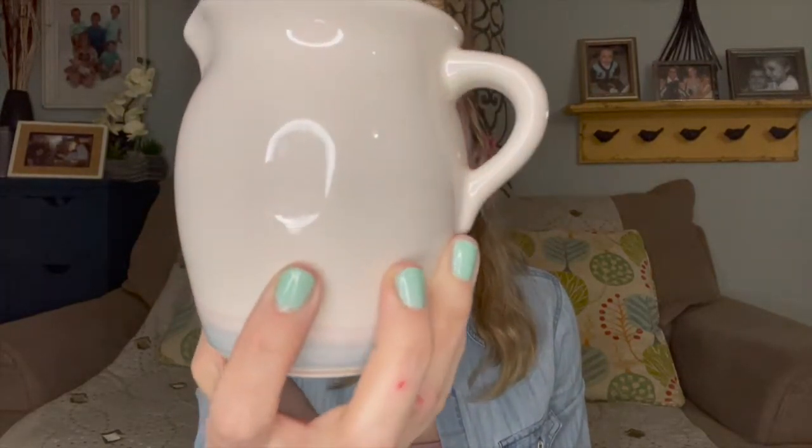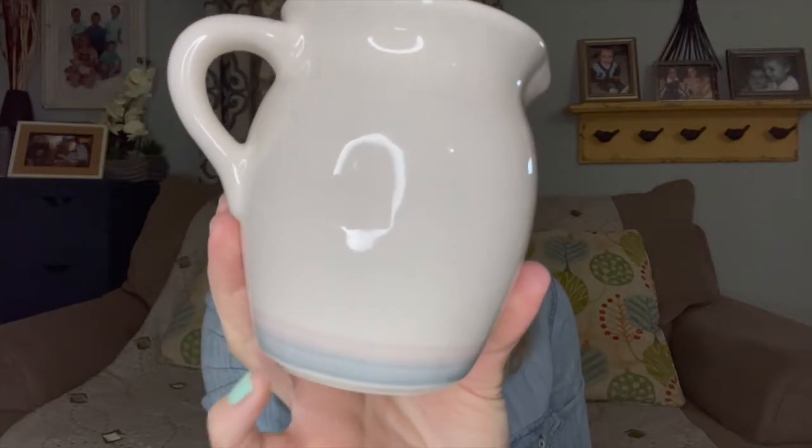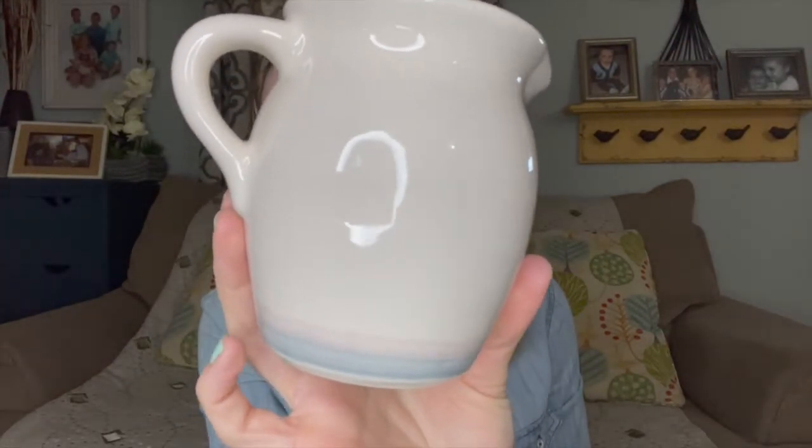And then to match with him, at Goodwill I saw this one. It has almost the same pink and blue. It's a tad bit different, I guess, gray. And those were each a dollar.